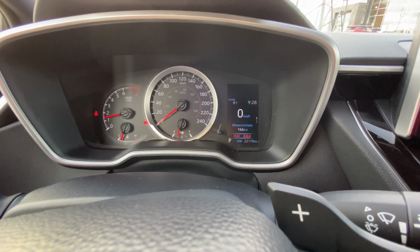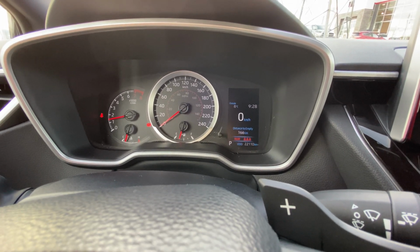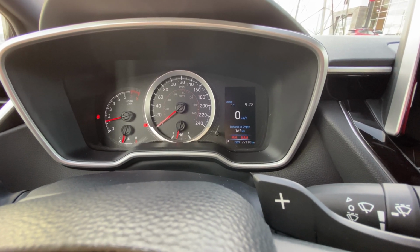So right off the bat, you're going to notice the digital speedometer. It's one of my favorite things to have on a car. It allows you to see miles per hour really clearly and set where you are. So with cruise control as well, you'll be able to see what your cruise control is set at.